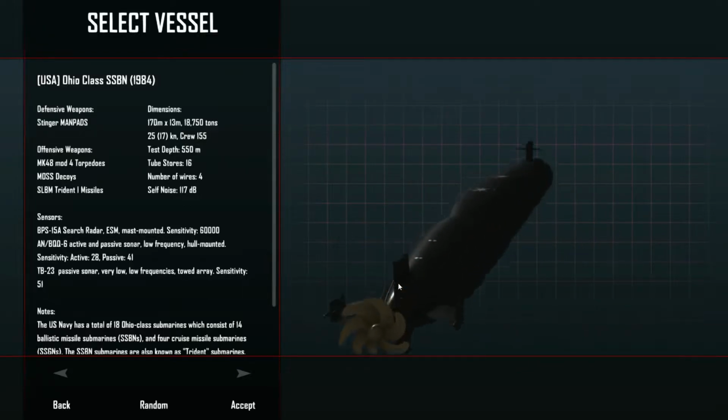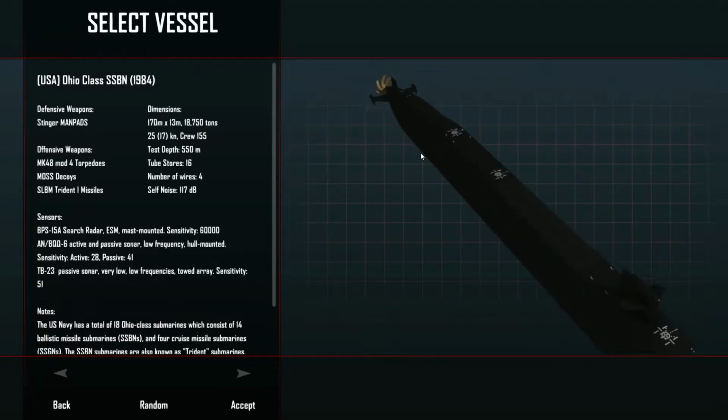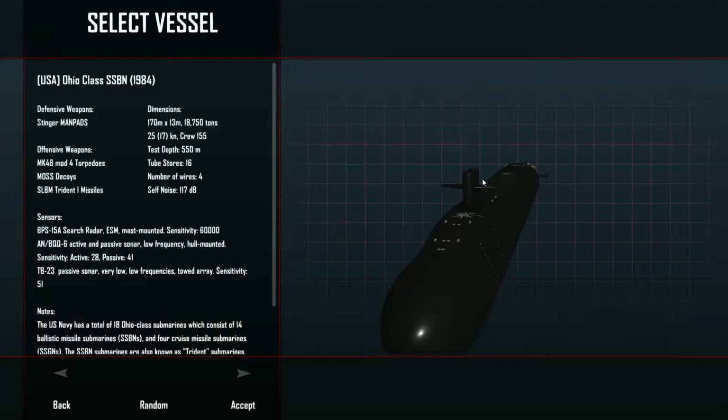The Ohio-class ballistic missile submarine was designed to carry 24 Trident missiles. Each missile had 8 independent warheads that were independently targetable. You could select a multitude of targets. That's 192 warheads, folks. 192 warheads. Let that sink in for a minute. So just one of these submarines was capable of launching more firepower than has ever been released in the history of war.